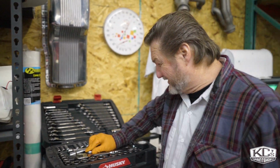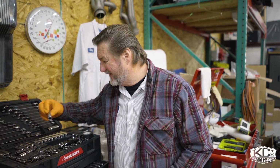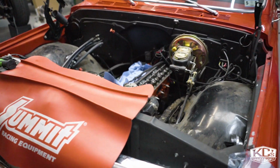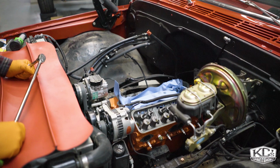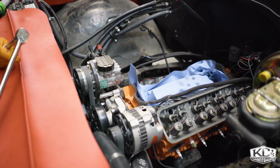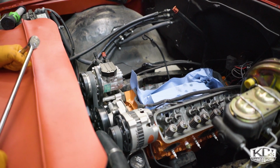Hey Eric! What's going on, Doug? Just another happy Tuesday. What are you up to? Oh, not much. Just getting an update. Looks like you've tore this thing apart, huh? We are still tearing it apart. As a matter of fact, the other head's coming off for inspection, and the motor's coming out for repaint.